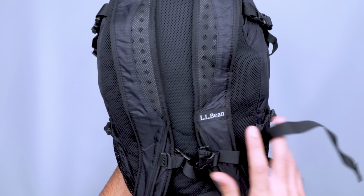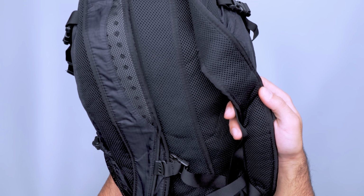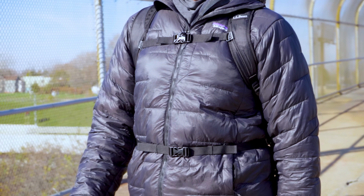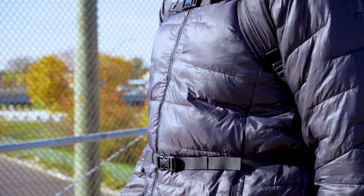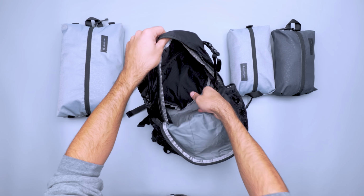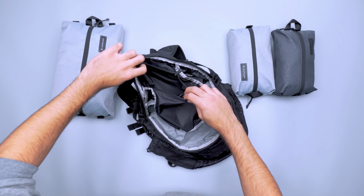Air mesh on these straps and back panel keeps sweat at bay and adds padding without increasing the weight too much. For extra carry support, there is a sternum strap and hip belt. Unfortunately, neither are removable, but we found that they don't get in the way when not in use. As for storage, there is 22 liters of space for your everyday travel gear. The main compartment has no organization apart from an internal zippered pocket which doubles as the built-in stuff sack.